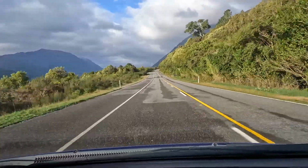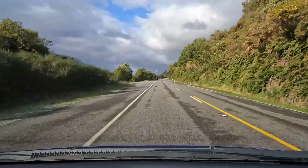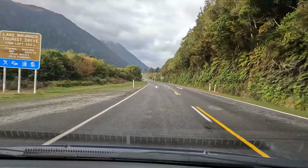There, looks like she's a bit foggy up there, guys, in between the two mountain peaks here. This is where we're heading. I don't think there'll be any snow up the top, but I don't think it's going to be that warm up there either. We've got Lake Brunner on the left here, guys.